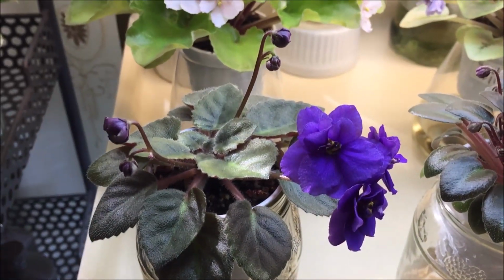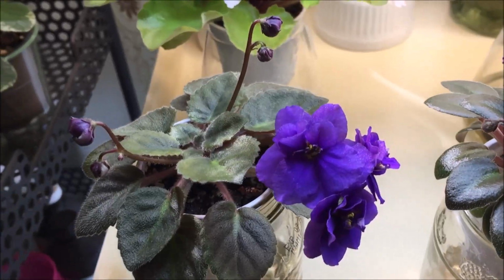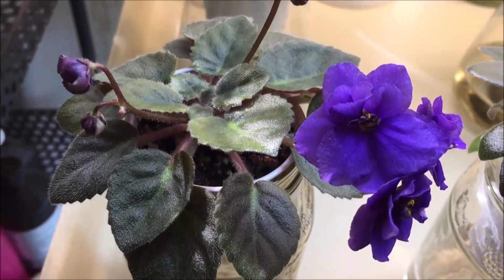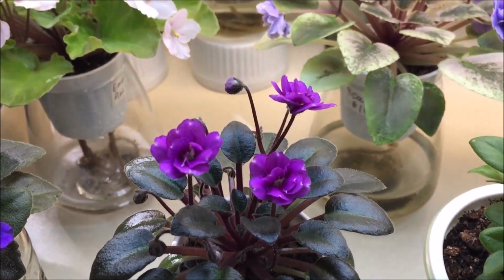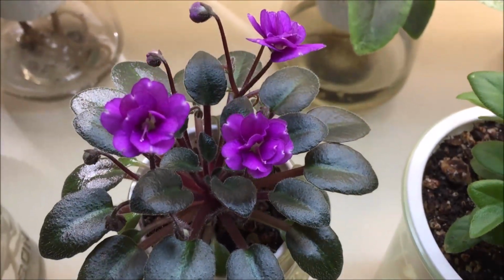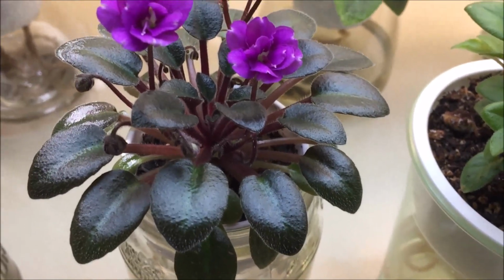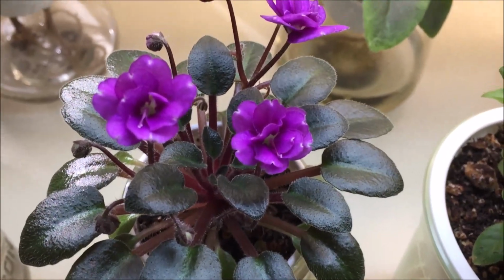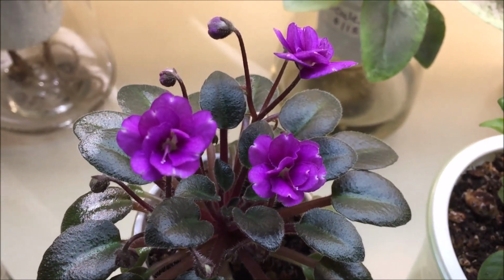This is Rob's Voodoo Blue. It's a miniature by Ralph Robinson and it has very intense dark blue blooms and dark green rosette. Next to it is a first blooming cycle of a beautiful variety called Tipped Honey by Hortense Pittman. It has shiny, glossy, pointed, dark green leaves, and dark red, almost fuchsia color blooms with dogwood white tips. Beautiful.